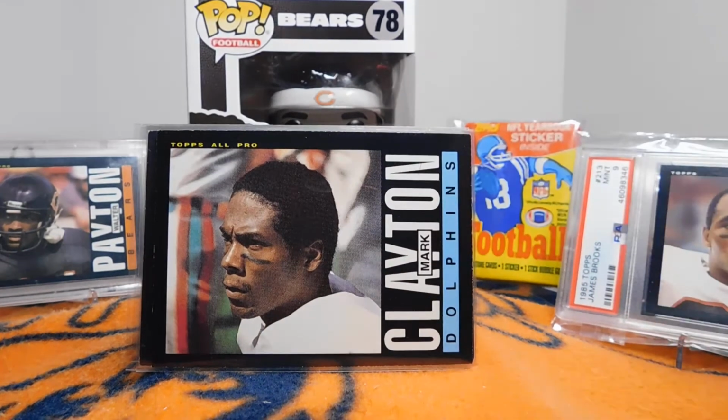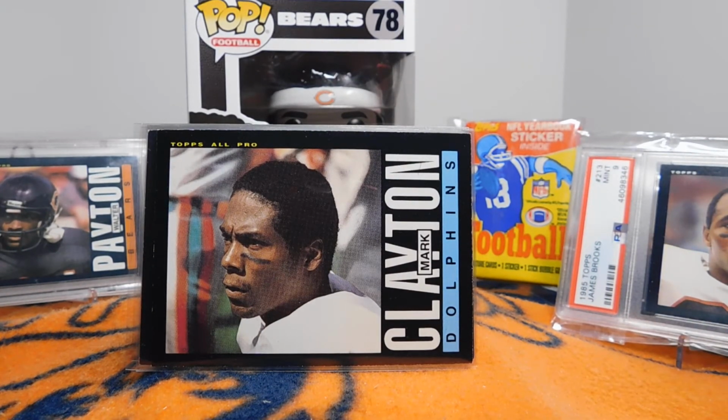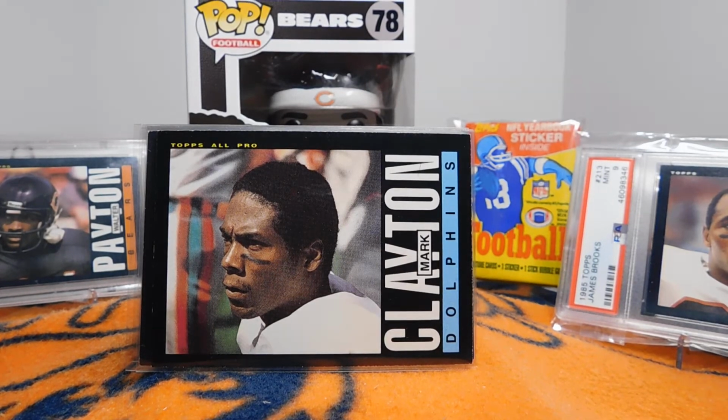And then here's a Mark Clayton rookie card. He was an 8th round draft pick in '83, but a favorite target of Marino. Ended up with almost 9,000 yards. In 1984, he had 18 touchdown catches, which is even to this day the 3rd highest ever.